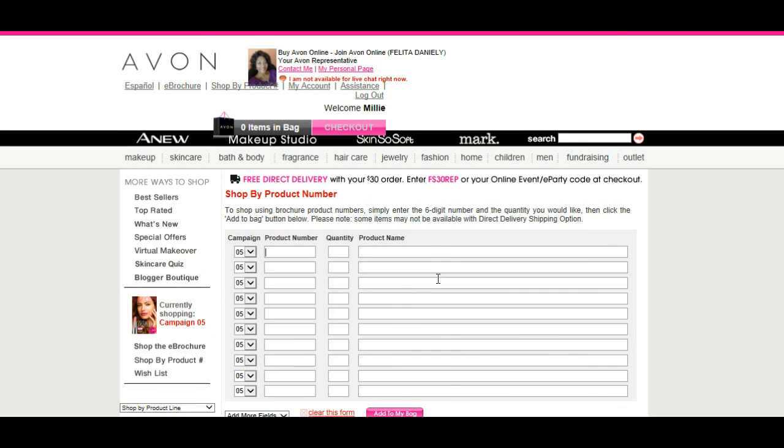Now, remember, you can always back order 2 campaigns. So I'm currently in campaign 5, which means that I can take an order back to campaign 3. So if you have an order in campaign 3, all you have to do is click on these little drop boxes here and move it down. If you have an order in campaign 4, just click there and move it down. And the system will recognize that that product code number is from campaign 4 and you will receive the sale prices from campaign 4.